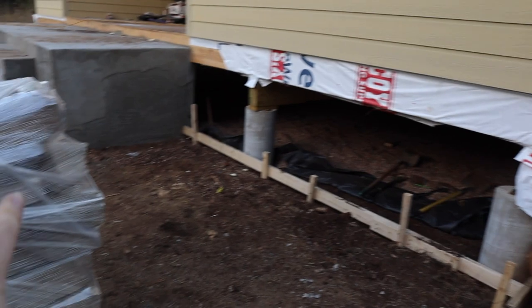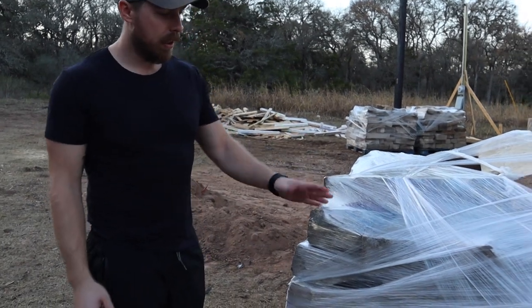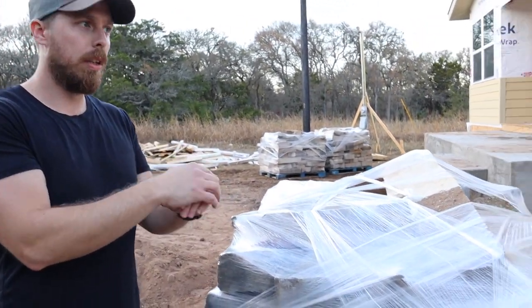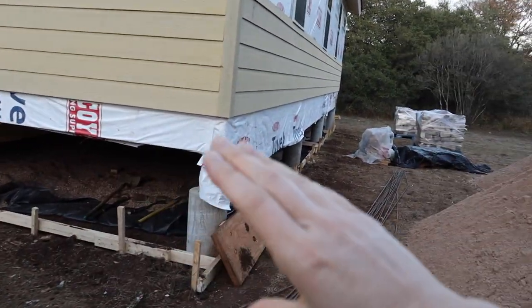So we're going to have this rock. Is this rock base? What do you call it? It's not rock base. It's going to be a stone wall, but it's going to actually have rebar going all the way up to underneath of the house. So it's going to look really good, and it's going to be foundation, basically. So these are going to line the house.